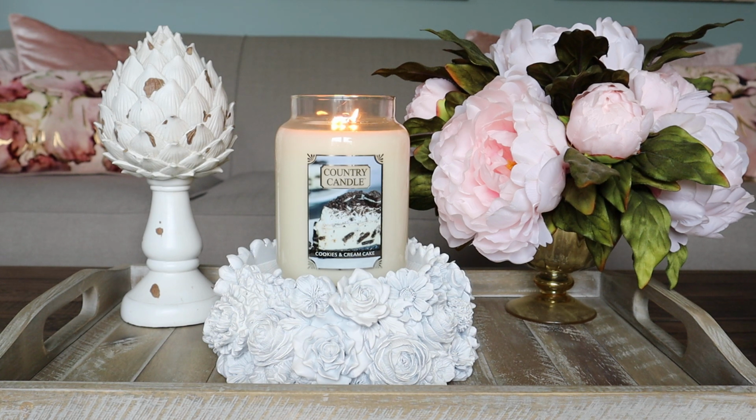Cookies and cream cake. Slice into the decadent aroma of chocolate chip and creamy fudge that melts into delectably rich notes of vanilla and praline, ending in smooth hints of tonka bean that will have you wanting another bite. Top notes are chocolate chip, creamy fudge, and whipped cream. Your mid notes are milk, vanilla orchid, and praline. The base is tonka bean, vanilla, and musk.